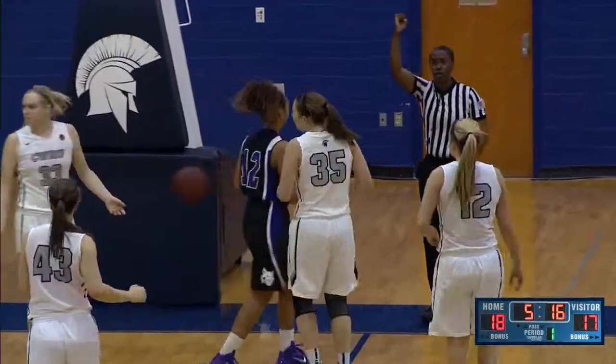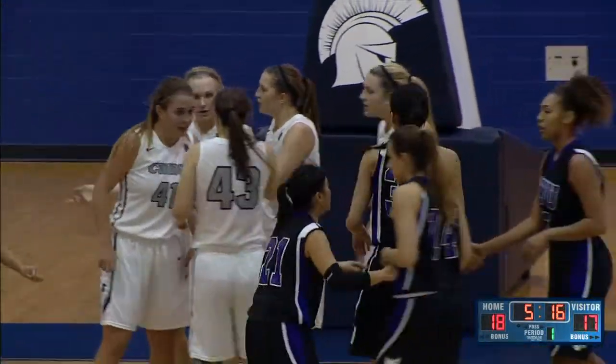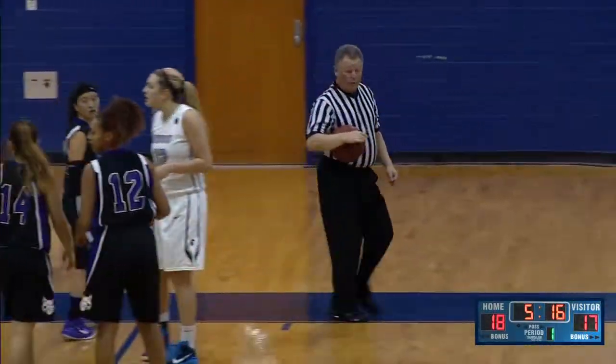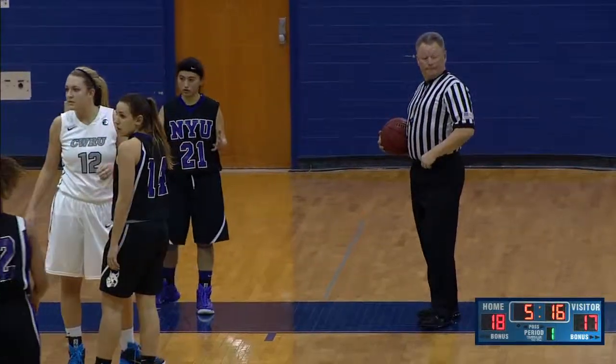Working it inside and hooking and drawing a foul will be Barrett Eppert, I believe. Foul will be on Barrett Eppert. Eppert is starting to develop a little bit of a defensive presence here as the game has really moved along. And she's blocked a couple. She picks up a foul there.